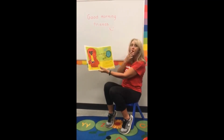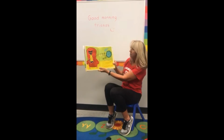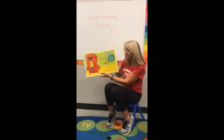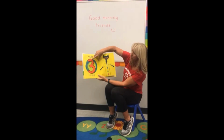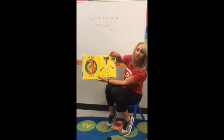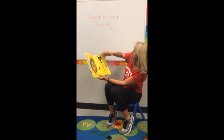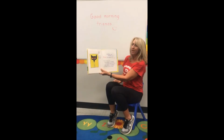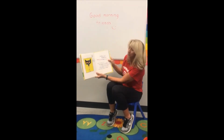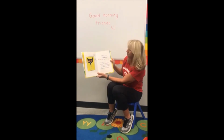Pop! Oh no! One of the buttons popped off and rolled away. How many buttons are left? Three. One, two, three. Did Pete cry? Goodness no. Buttons come and buttons go. He kept on singing his song.